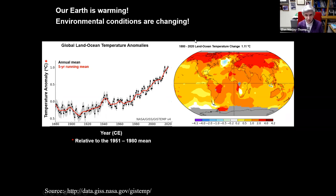But if you look carefully, you can see that there's much more warming experienced in the high northern latitudes and in the Antarctic Peninsula than there are in many other places in the lower latitudes. So we use the term global warming, and that means the globally average temperature of the planet has increased. It does not mean that the temperature at every location on the planet has warmed.